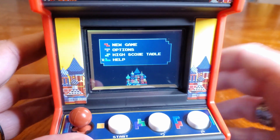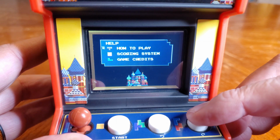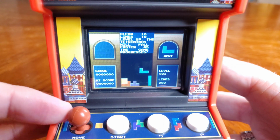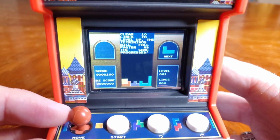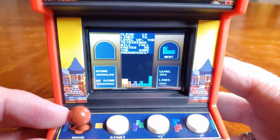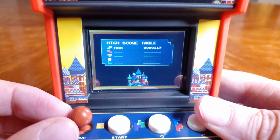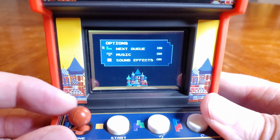Look at this. Help? Just like instructions? Let's see. How to play, scoring system, game. Look at that. That's cool. You see, this is what modern people being introduced to games like this today need. High score table. Great. What options?